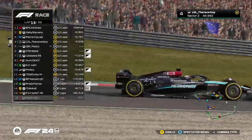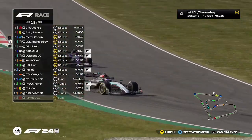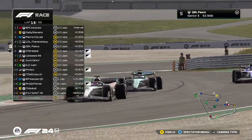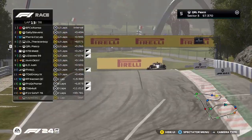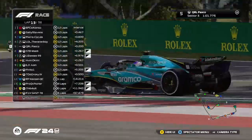That does happen as Racer Boy goes round the outside and gets the move done, and I think we're going to see Pascal make a move round the outside as well if he can make this work. Yes, he has. That's an unusual spot. I was thinking that I didn't think that would work for overtaking, but as I say, these drivers proving me wrong as we come up to about half race distance here in this 36 lap race.